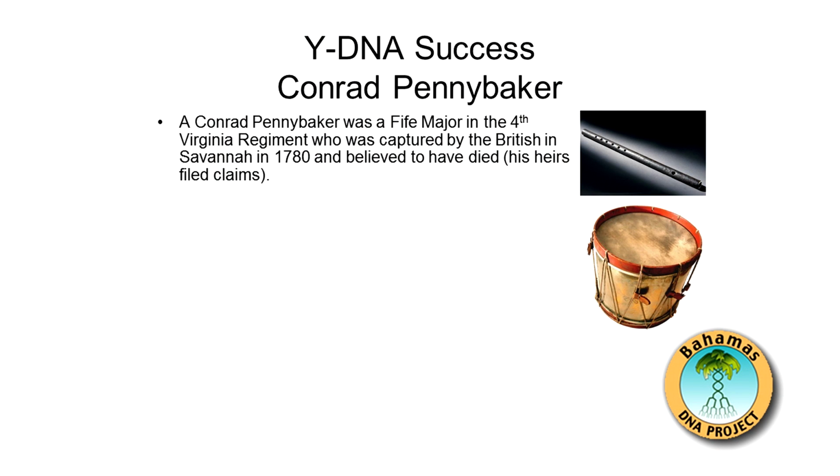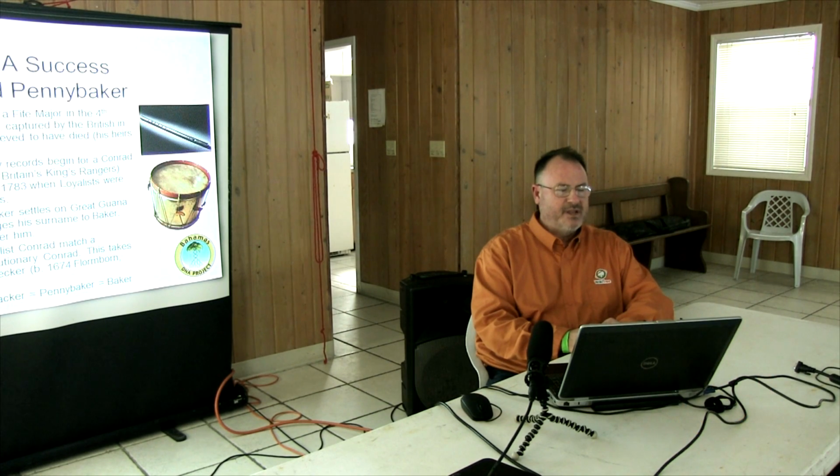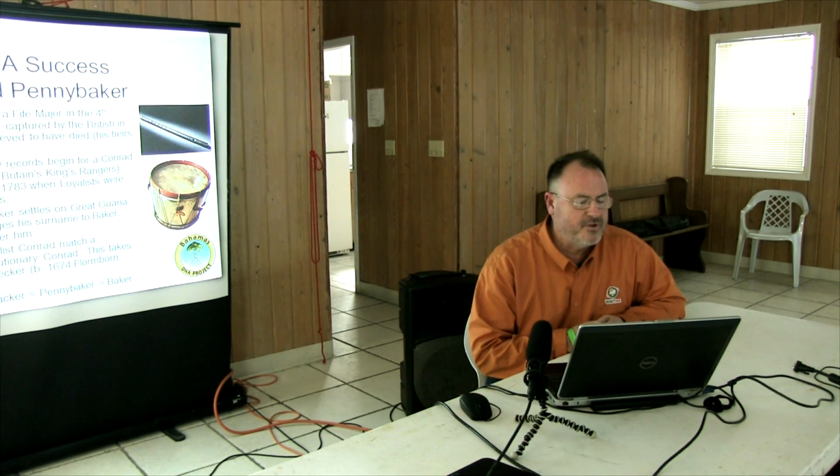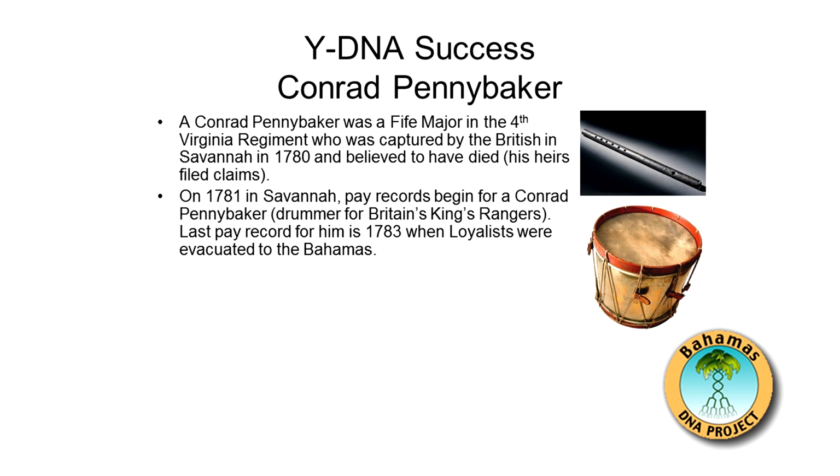Conrad Pennybaker was a Fife Major in the 4th Virginia Regiment, fighting during the American Revolution against the British. He was captured in 1780 in Savannah, and it was assumed that he died because his widow and his heirs filed claims after the Revolutionary War. A year later, pay records start for a Conrad Pennybaker, the same name, and he's a drummer for the British King's Rangers. And the last pay record for him is in 1783, when the Loyalists were evacuated to the Bahamas.